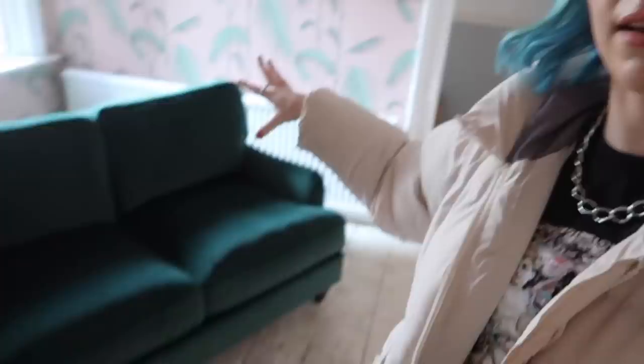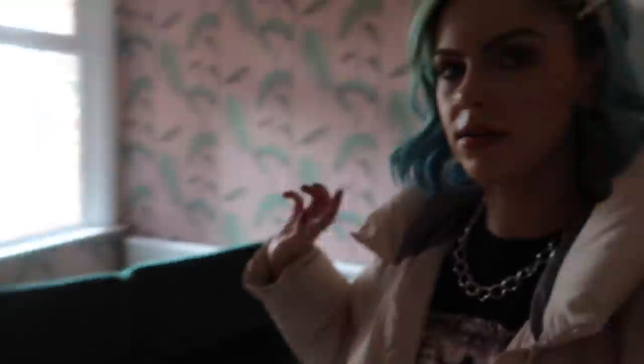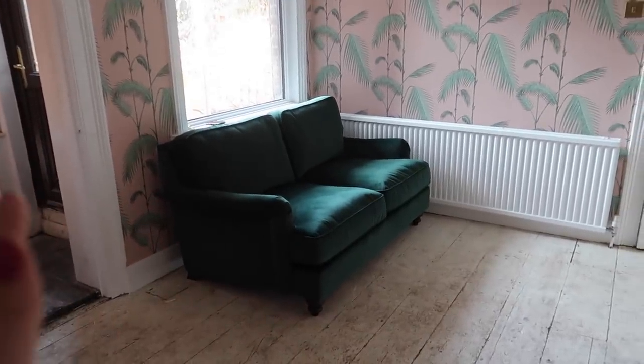Look at this, look at it against the wallpaper. So I'm just trying to play around with where to put the sofa. I originally wanted it to go on this wall here, but it looked really odd. I didn't realize how deep it was, but I think it's because I can't push it flush up to this wall because of the radiator. So it comes out probably another 10 to 15 centimeters more than I originally thought. So I'm now going to try and put it under the window and see what that looks like. So I've now tried it here, but I'm still just not vibing it.